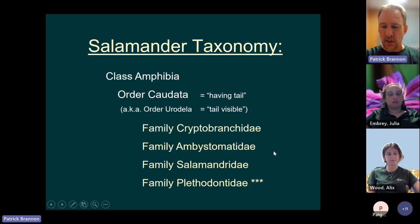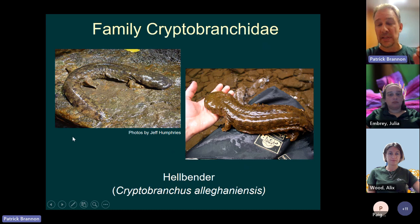The first group, family Cryptobranchidae, only has one species in it in all of North America. There's different subspecies, but it's all one species, and that's the hellbender. This is a very, very large salamander that lives in rivers. It's related to the Pacific giant salamander, but not quite as big. They get like 4 feet, but this still gets up to like 2 feet long. You find them under really big flat rocks where they blend in with a river bottom, and they eat primarily crayfish. And again, they respire mainly through their skin. So they have all these wrinkles, which increases the surface area for oxygen absorption.